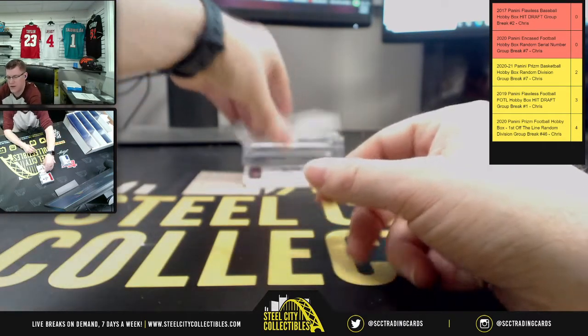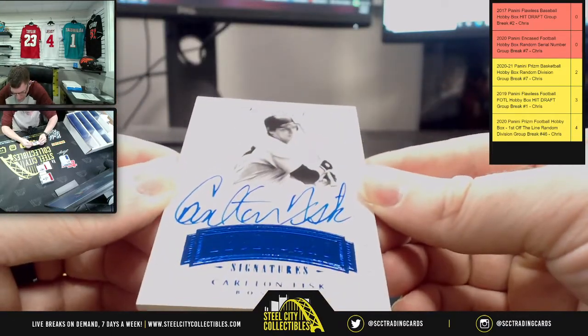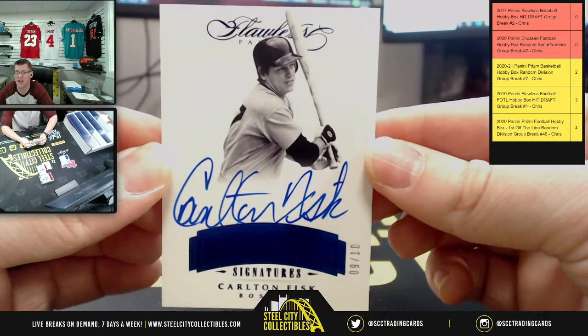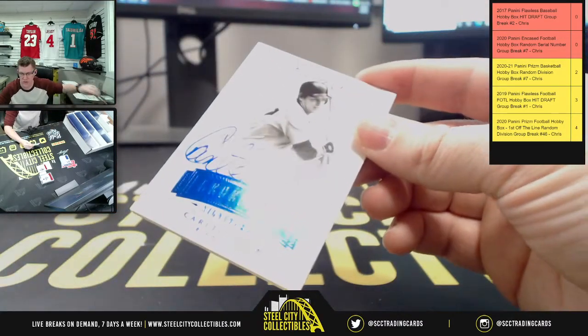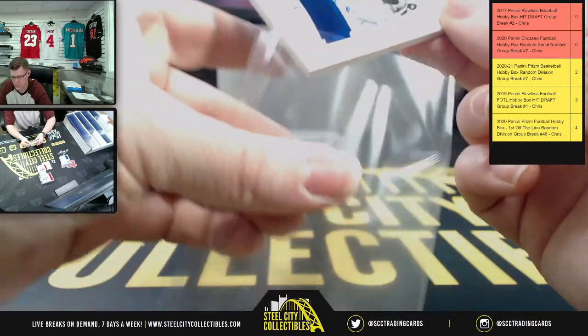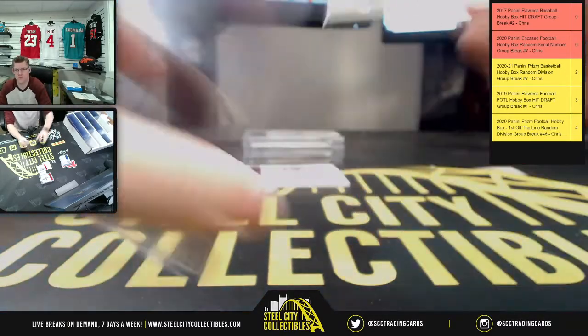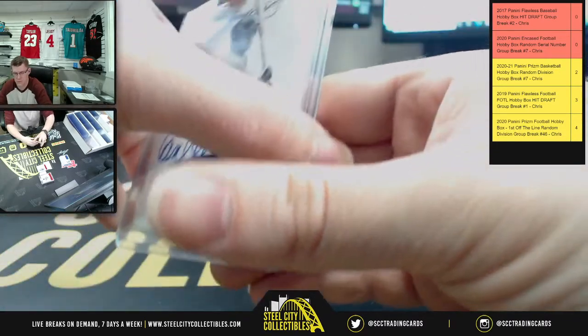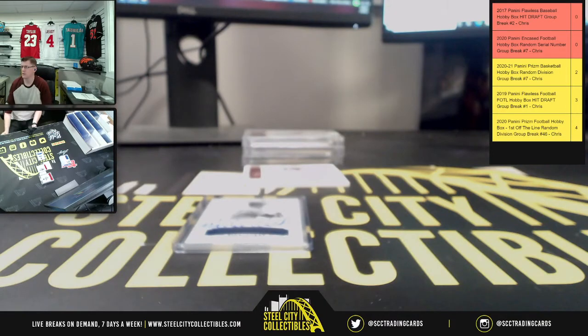After Kyle, we have Carlton Fisk on the legendary signatures, and that is 9 of 10. 9 of 10 for Carlton.